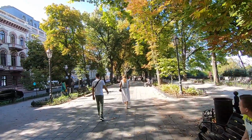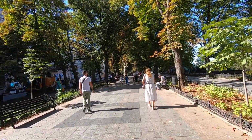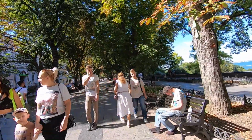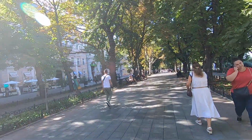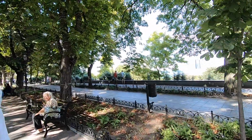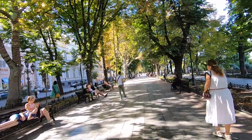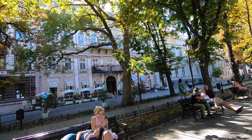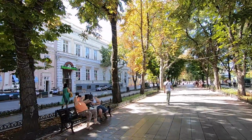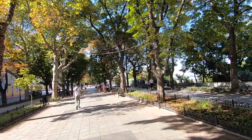We're going to find out here. There we go. What a place. If you look close, you can see the lights around the trees, so they have this lit up at night too.